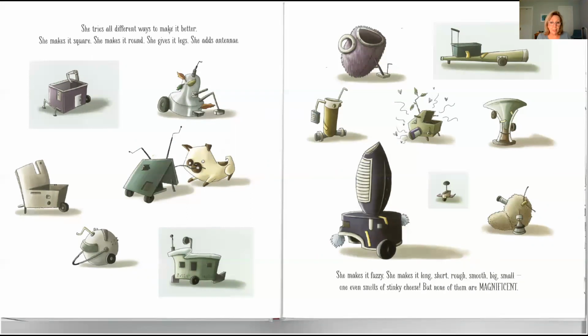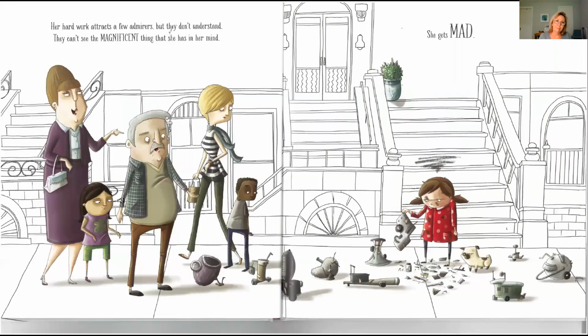Let's see. She makes it fuzzy. She makes it long, short, rough, smooth, small, and one even smells of stinky cheese. But none of them are magnificent. Her hard work attracts a few admirers, but they don't understand. They can't see the magnificent thing that she has in her mind.